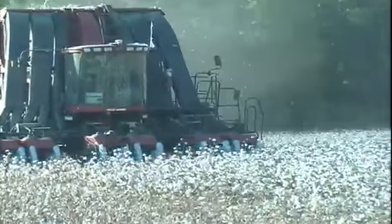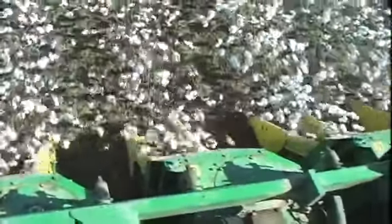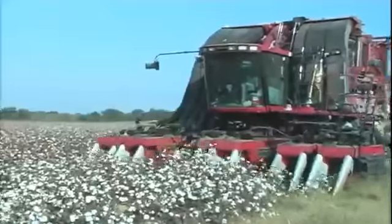When cotton was hand-picked, a good picker could harvest about 200 pounds in a day. Today's mechanical pickers can harvest 200 pounds in 90 seconds. These pickers use rotating spindles to pick or twist the cotton from the burr. Then a high-velocity stream of air blows the cotton to the basket.